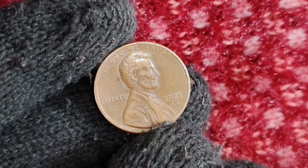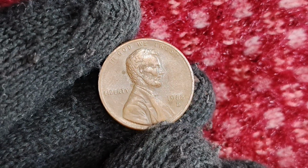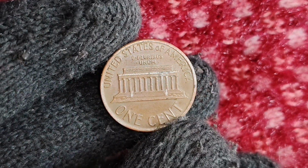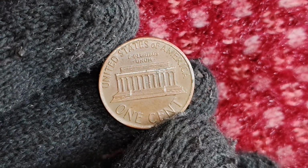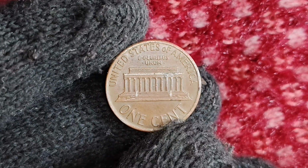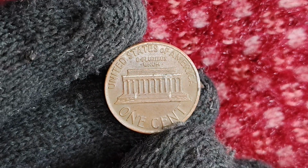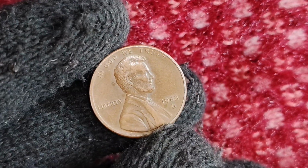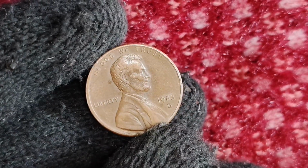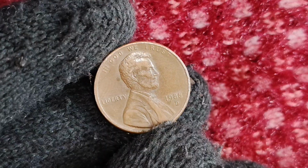That's right, a 1988 penny worth hundreds of thousands of dollars. But it doesn't stop there. There are also other varieties that have a high value, like coins with unusual wear patterns or overstrikes, where one coin was struck onto another, creating a unique imprint. Some of these can be worth millions of dollars, especially if they come from a limited batch or were minted incorrectly.